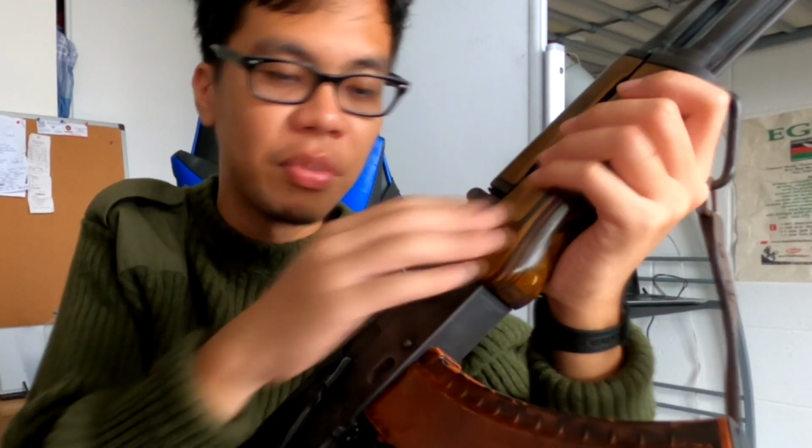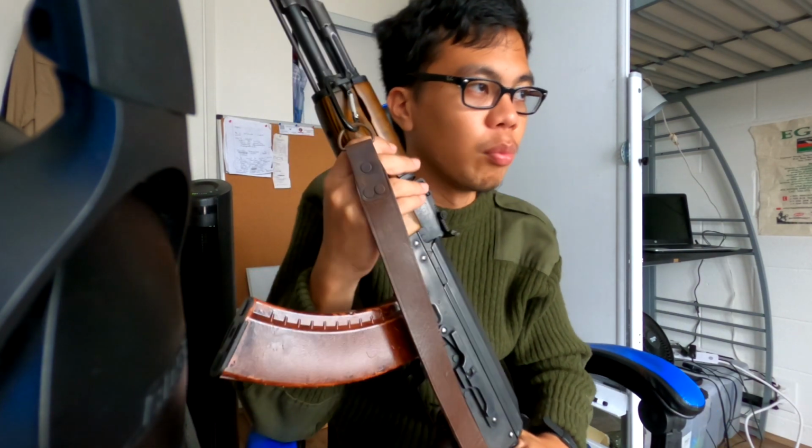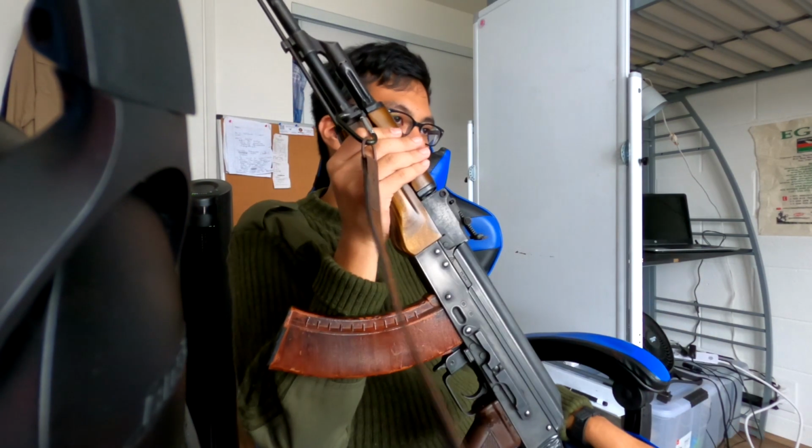Sometimes, when fitting grips like these, it's going to be much harder. I recommend using a file, a diamond file. That seems to work the best. But for my AK furniture, I didn't have to file anything. It simply went into the gun. Sometimes when you buy AK wood, especially American-made AK wood, it won't come with a hole for your cleaning rod, which makes it a bit more difficult.